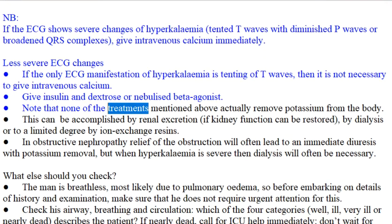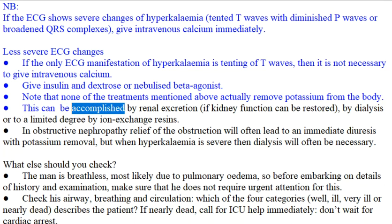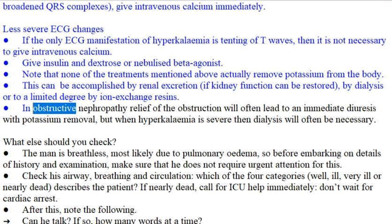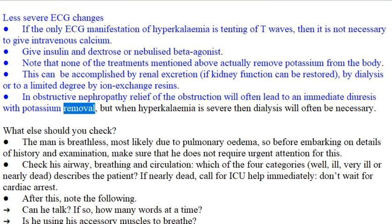Note that none of the treatments mentioned above actually remove potassium from the body. This can be accomplished by renal excretion, if kidney function can be restored, by dialysis or to a limited degree by ion exchange resins. In obstructive nephropathy, relief of the obstruction will often lead to an immediate diuresis with potassium removal, but when hyperkalemia is severe then dialysis will often be necessary.